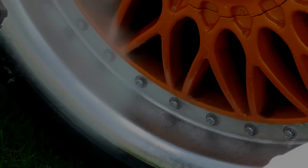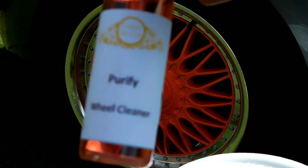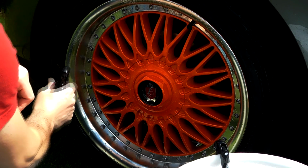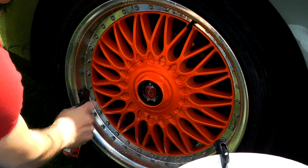In terms of setting it up, we set up for the wheel clean first, then mixed a second batch for cleaning the paintwork. If you're new to detailing, do not cross-contaminate those two things. You're going to wash all the brake dust into one bucket, so you don't then want to take that onto your paintwork.